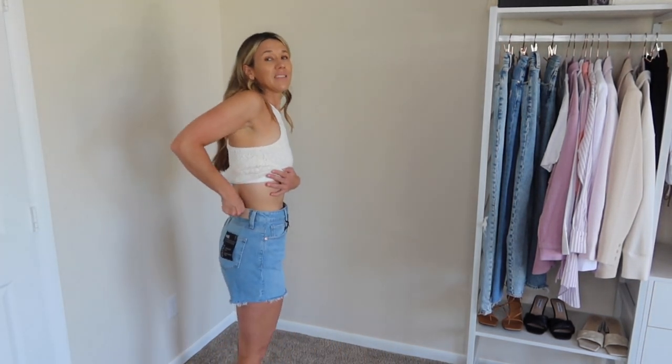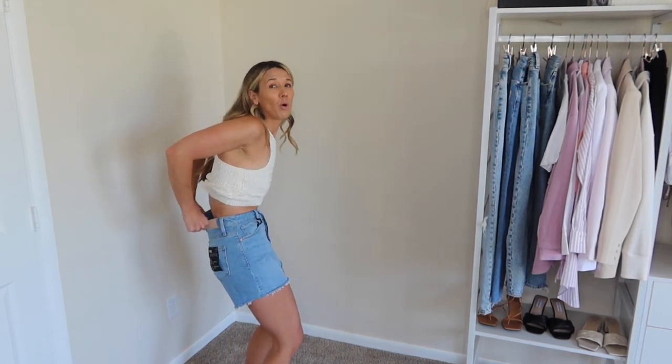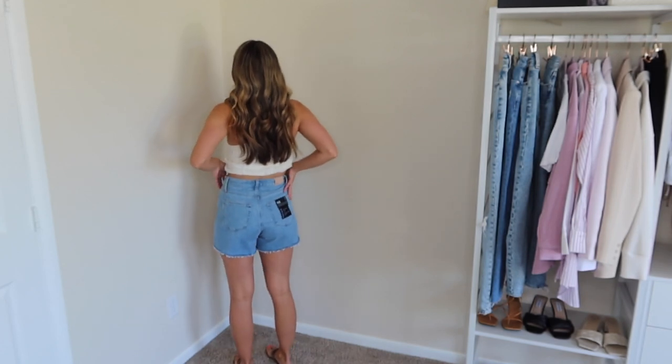They're very high-waisted. They're very thin. They're very similar to the shorts that I got from them. I got them in my true size 26, and the waist is great. Like, I could pull if I go like that, but if I just wear them where I'm supposed to on my waist, they fit so nicely. They're a good length. Like I said, they're very thin. I feel like they're the perfect wash.